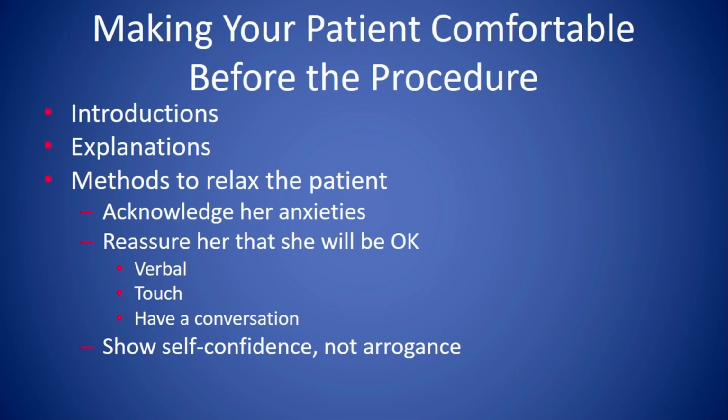Finally, I find out that she used to be a nurse, and I said, oh, well, you must have given needles, right? And she says, yeah, I gave lots of them, but I don't like getting them. And then she just started talking about how she was in medical ICU and blah, blah, blah. And before you know it, we were pals. You just kind of have to break the ice, and things usually turn out okay.